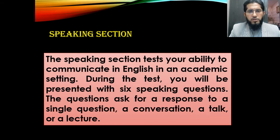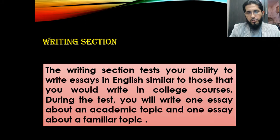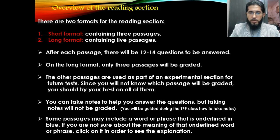The speaking section tests your ability to communicate in English in an academic setting. During the test, you will be presented with 6 speaking questions. The questions ask for a response to a single question, a conversation, a talk, or a lecture. And finally, the writing section. The writing section tests your ability to write essays in English similar to those that you would write in college courses. During the test, you will write 1 essay about an academic topic and 1 essay about a familiar topic.